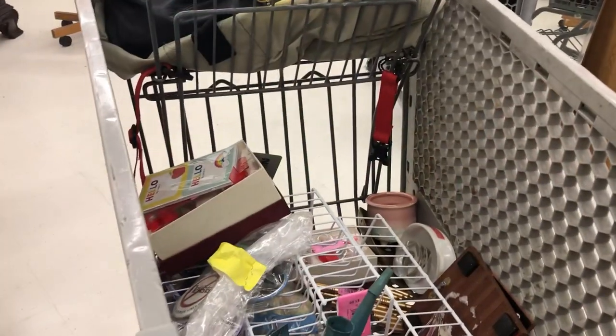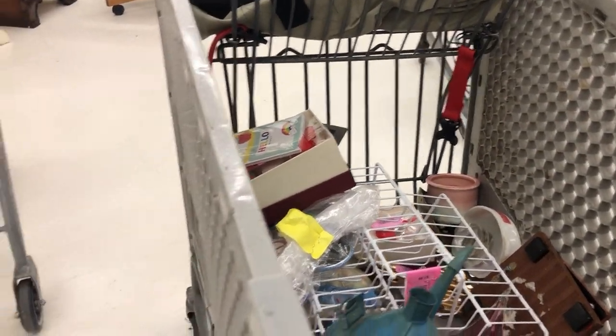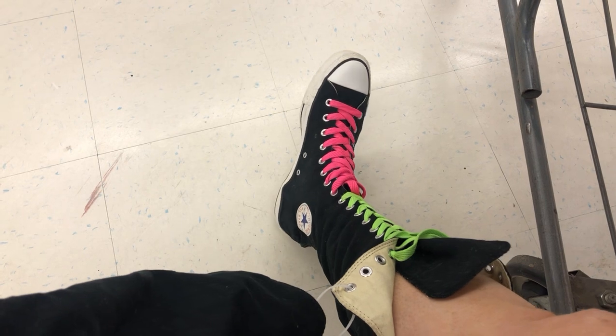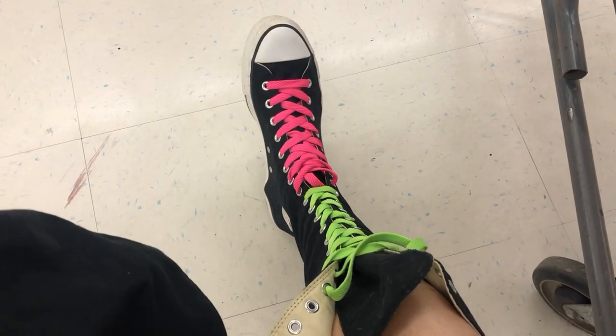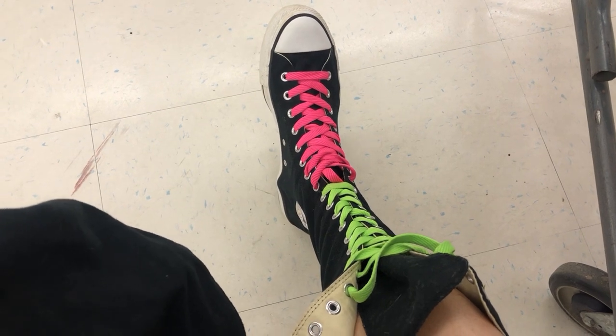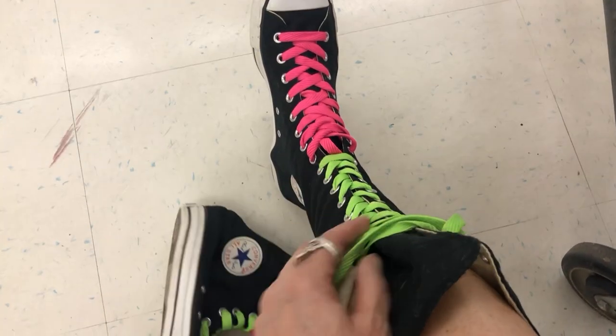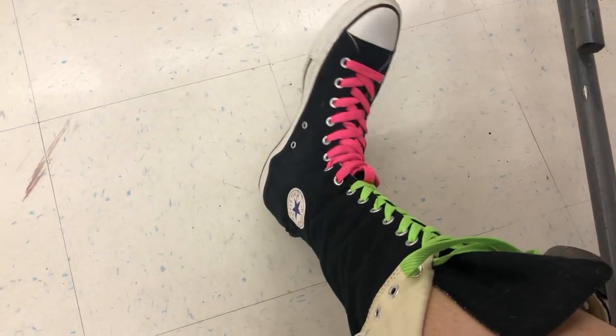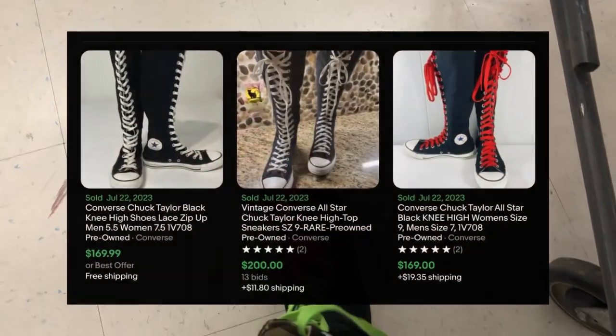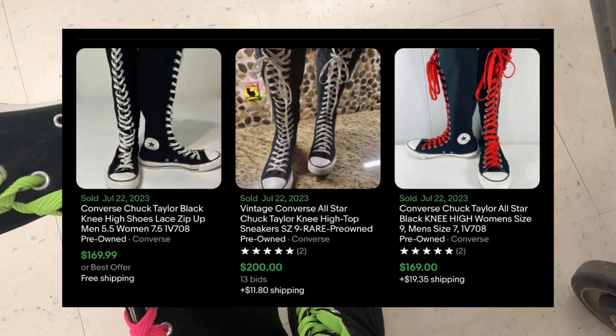Ready for it? I'm having such luck today. Ta-da! Knee-high Converse. Oh my gosh, I've always wanted a pair, but I didn't want to pay the price. Of course, the 80s, 90s shoelaces have to come out, but they are my size and they are $12.99, so yay! Love it.